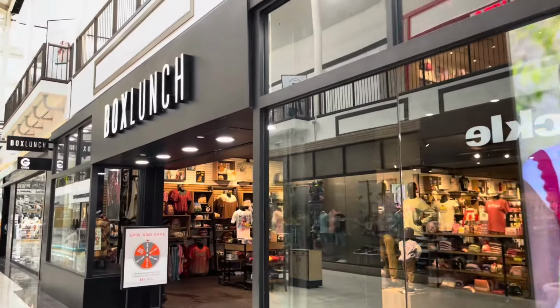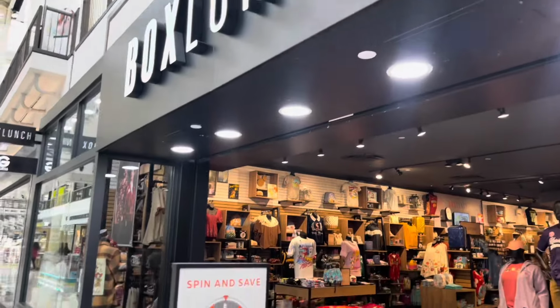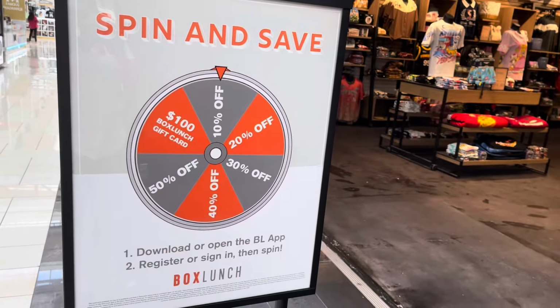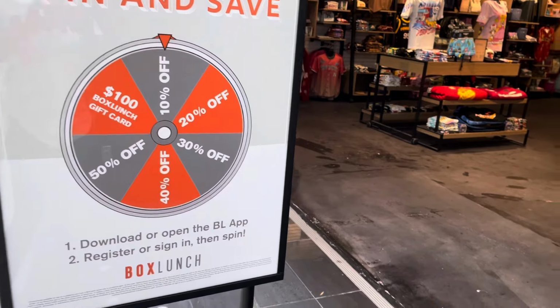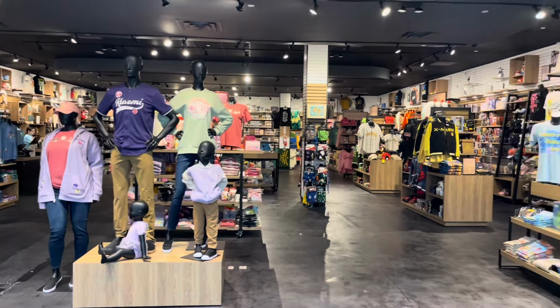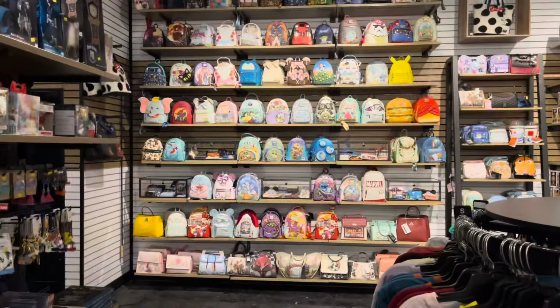Oh my goodness, look. Butterfly pins, you know, the princess ones. I placed the order for four, but check this thing out. This spin and save thing is a joke. Them jokers always giving me 10%. Boxlunch, what have I ever done to y'all? I ain't never did y'all nothing for y'all to be playing in my face like that. I need 50% next time.